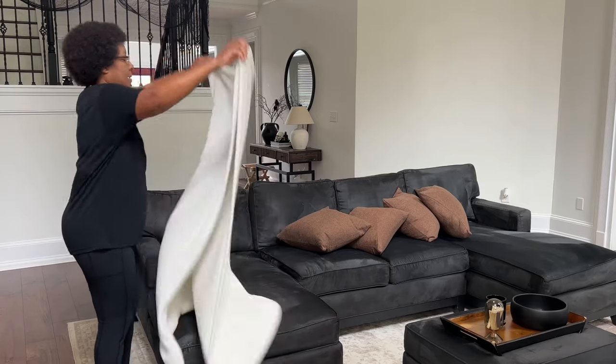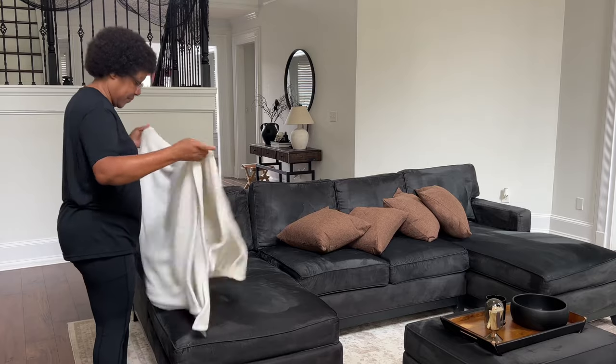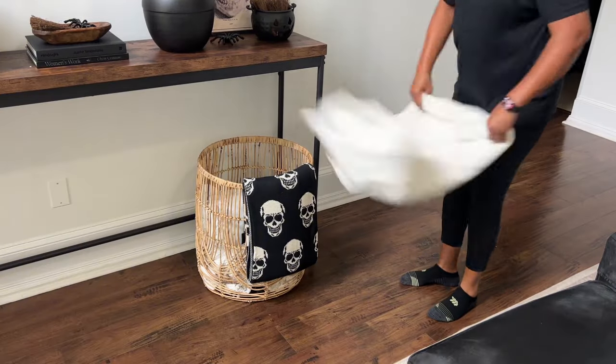I use this throw every night, so every morning I remove it and shake it. I also wash this throw weekly on the sanitize cycle.